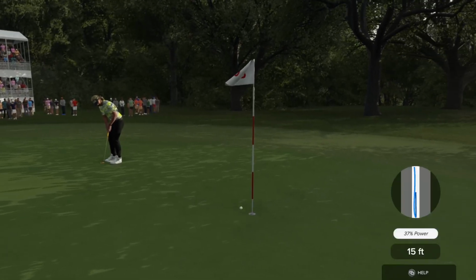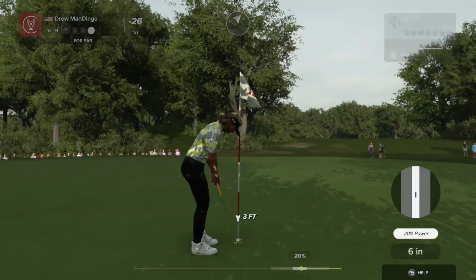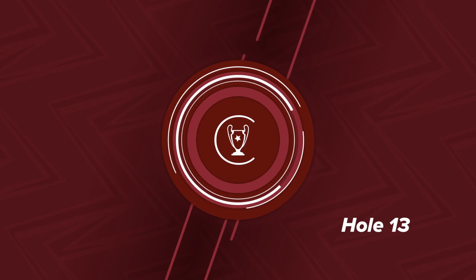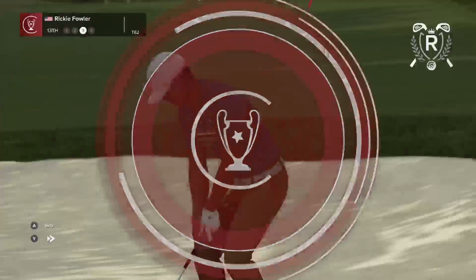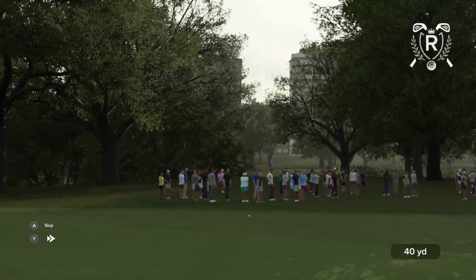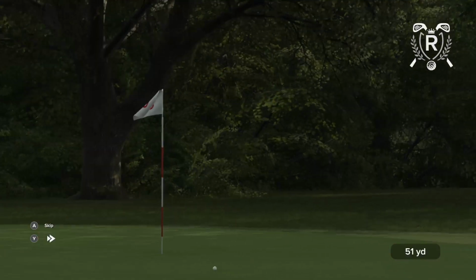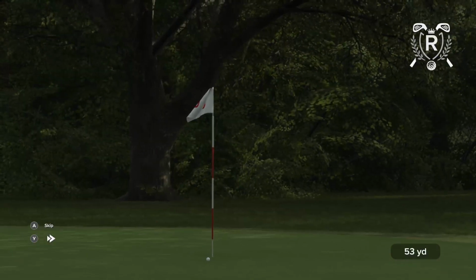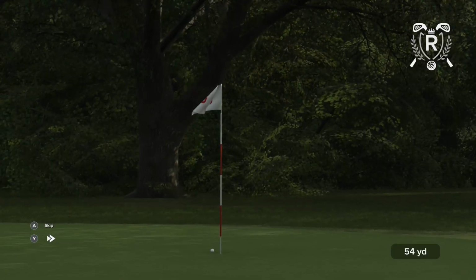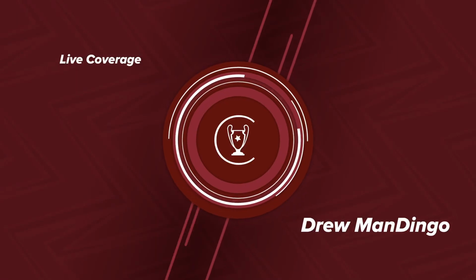This one's online. Ouch, that hurts. And that should secure the par on this one. Now over to Ricky Fowler. He's currently trailing his rival. Let's see what happens here. Oh, that one just missed the hole. And a par is all but guaranteed after that fantastic bunker shot.